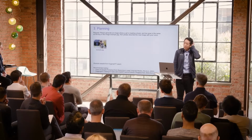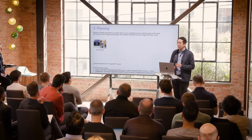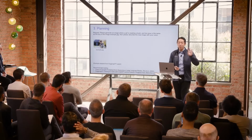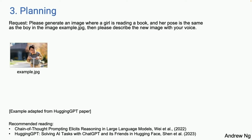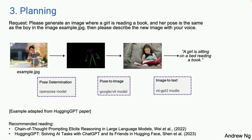At number 3, we have planning. This is just giving the large language models the ability to think and plan through each step more carefully and calmly. It also prompts the chain of thought in large language models. The LLM comes up with and executes a multi-step plan to achieve a goal. For example, writing an outline for an essay, then doing online research, then writing a draft, and so on.